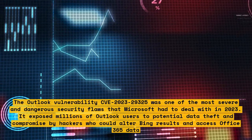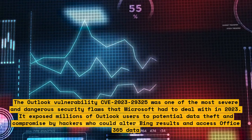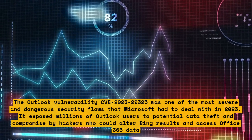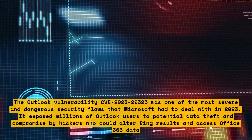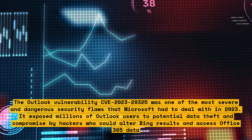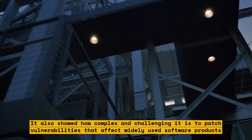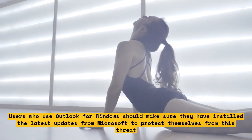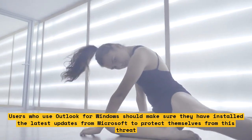The Outlook vulnerability CVE-2023-29325 was one of the most severe and dangerous security flaws that Microsoft had to deal with in 2023. It exposed millions of Outlook users to potential data theft and compromise by hackers who could alter Bing results and access Office 365 data. It also showed how complex and challenging it is to patch vulnerabilities that affect widely used software products. Users who use Outlook for Windows should make sure they have installed the latest updates from Microsoft to protect themselves from this threat.